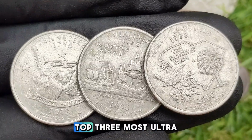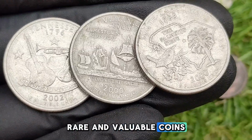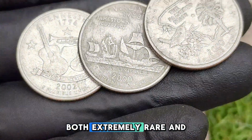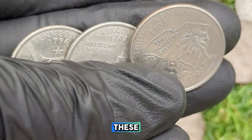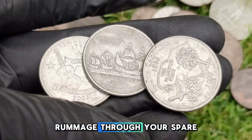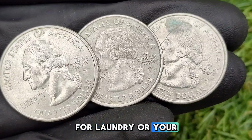Do you have these top 3 most ultra-rare and valuable coins worth thousands that are highly coveted by coin collectors, both extremely rare and highly sought after? These 6 valuable coins could be hiding in your change the next time you rummage through your spare change for laundry or your morning coffee.